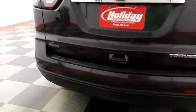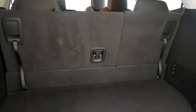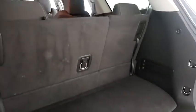You have a rear backup camera on the back. Taking a look in the hatch. There's a 60-40 split on the back seats, so you can fold those down if you need more room.